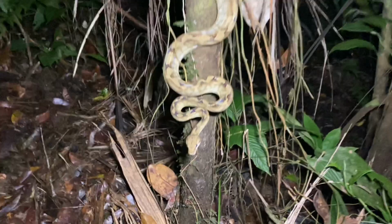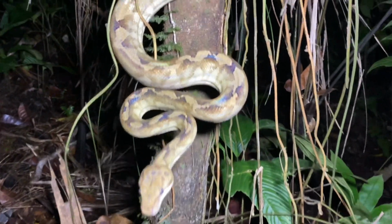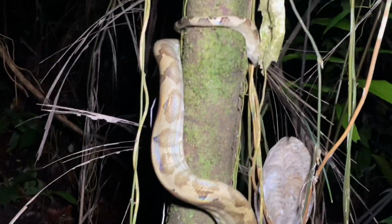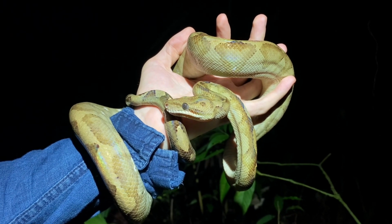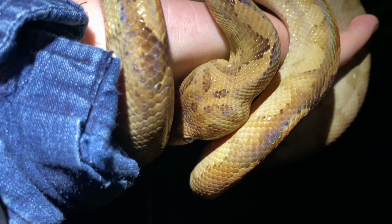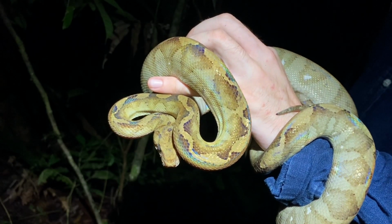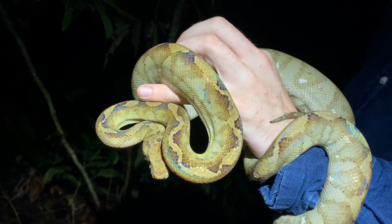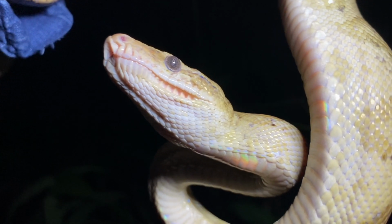We have an adult Corallus annulatus on this tree here. Alright, we got our Corallus annulatus down after much effort. At about 1.5 meters, the one that I'm holding onto right now is an adult. These are commonly known as ringed tree boas or annulated tree boas, which coincides with the specific epithet annulatus. This species is found in Guatemala, Honduras, Nicaragua, Costa Rica, Panama, and Colombia.